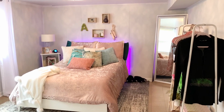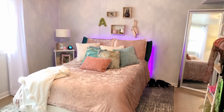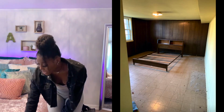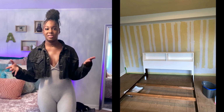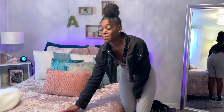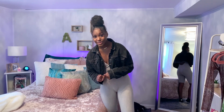So this is what it looks like as soon as you walk down into my bedroom. The first thing that you really see is my bed. The actual bed frame is the same frame that was here when I got here. We just painted it white, and then I just have this pink velvet comforter on it. I actually got this comforter from Walmart and it was only $40.